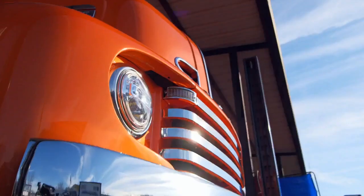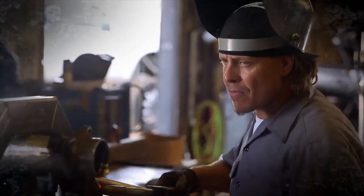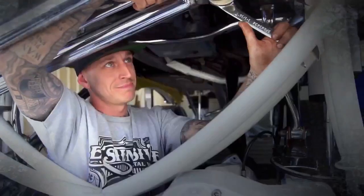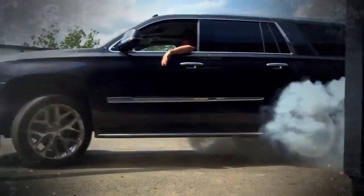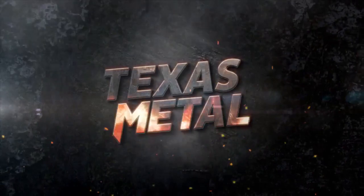I'm Bill Carlton. I built my first truck when I was 16. And ever since, me and my guys have been out here creating with our hands, building the biggest, lowest, baddest custom trucks and cars in the game. People don't come here for what they need. They come here for what they want. This is Texas Metal.